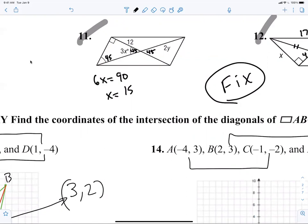And now if I'm looking, do you agree this angle right here has to be 90? Do you agree with that? And that forces this to be 45, right? Do you agree with that? Now, do you agree these triangles over here and these triangles right here are equal? And so this has to be 12. This has to be 12. And then it's just a squared plus b squared equals c squared.